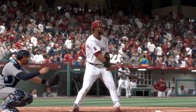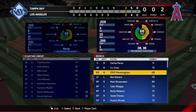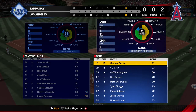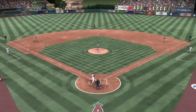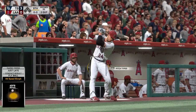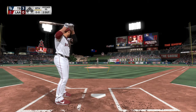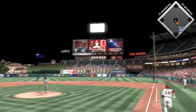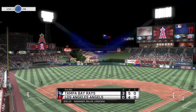Digging in once again, Martin Maldonado. It's been an 0 for 2 effort for him to this point. CJ Cron will get the call to pinch hit here as we'll see what he can do with two out and the bases empty. Here's a looping fly ball out to right. Miller is there, and they breeze through this half inning.